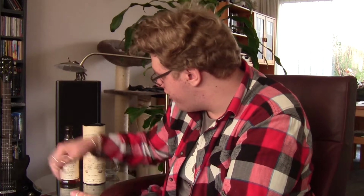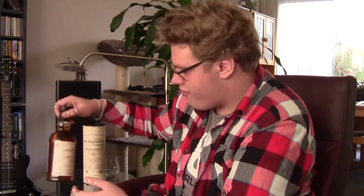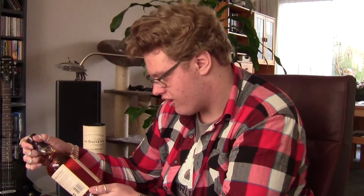Well, let's take a look at the bottle. A nice bottle, nice color to the whiskey though. It is colored, it is chill filtered, I know, but not bad to look at. The tube and the bottle go nice together, the label and all. We also have a lot of writing on the bottle, but it's the same as on the tube.